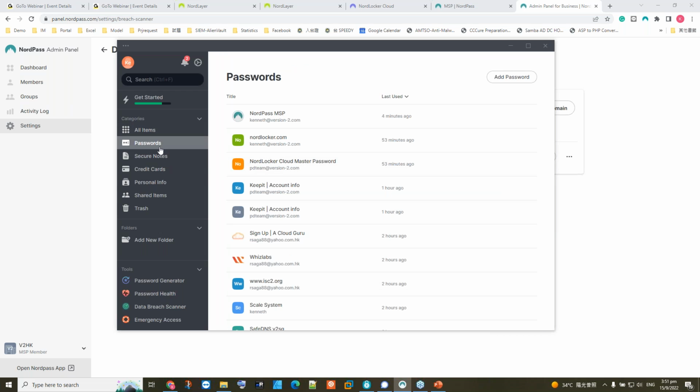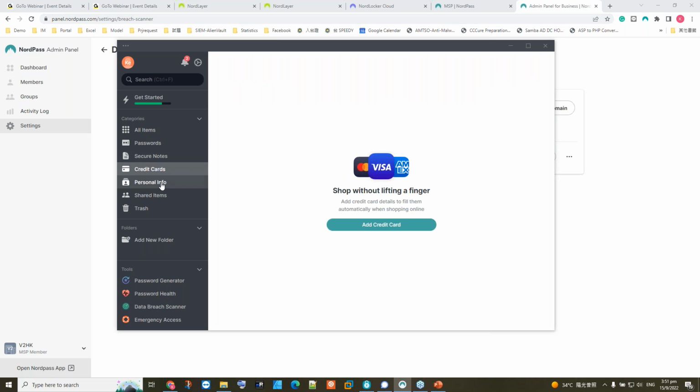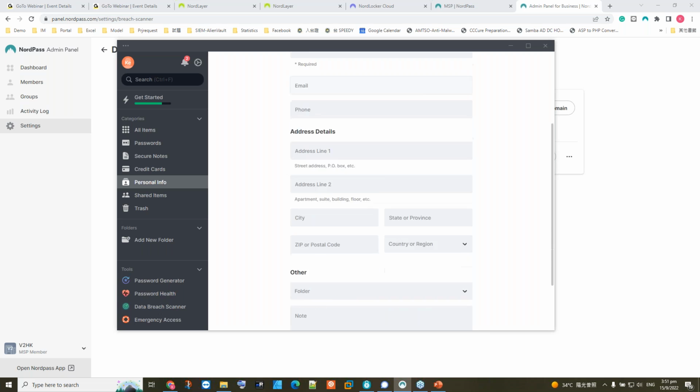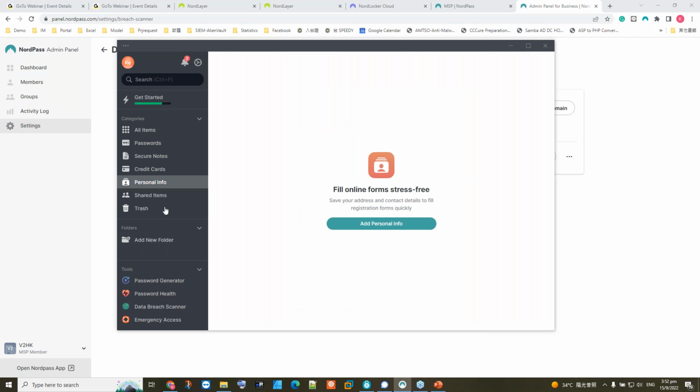And of course, you can create your own. For example, I have an SMND component string, and I put it here because I don't want to put it in any other place. Or you can put credit card information or some personal information, like contact information. Okay, you can put your address and contact there.